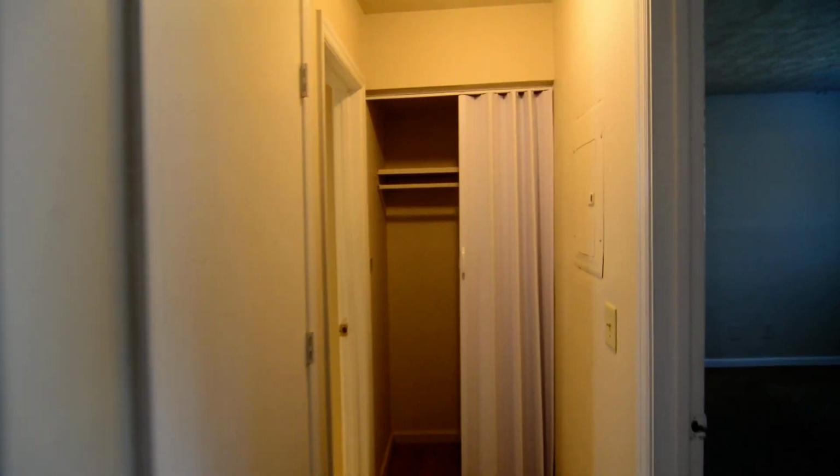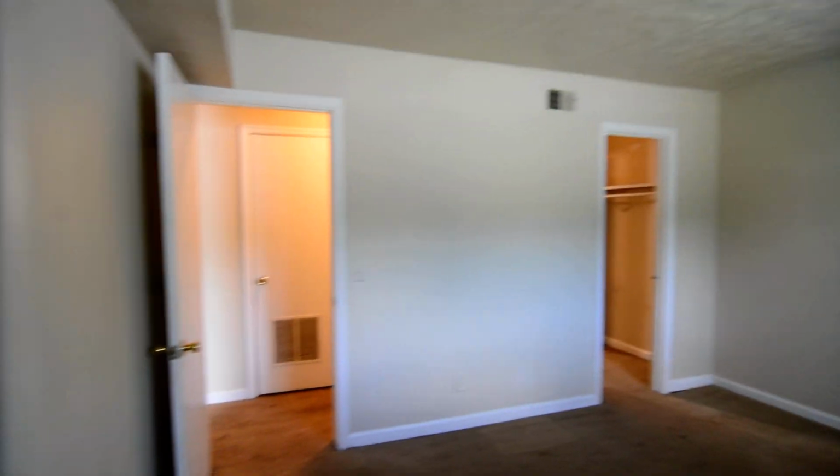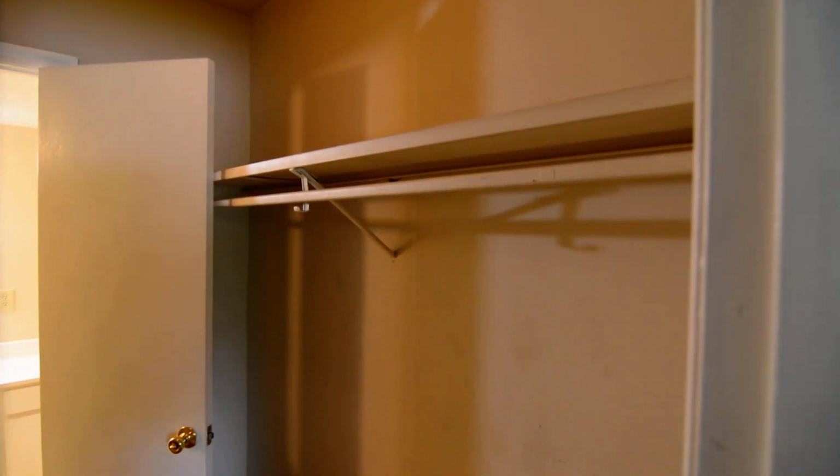You have 1 bedroom in the unit on the right side. Good sized window as well. It connects to a walk-through closet. You have hanging space and shelf space on the right side, and some additional on this side.